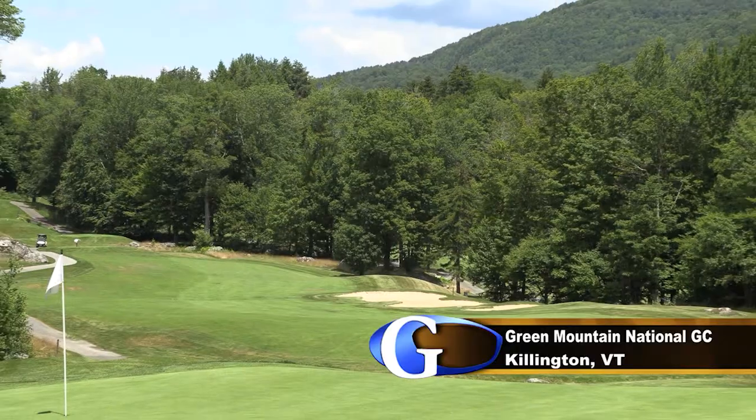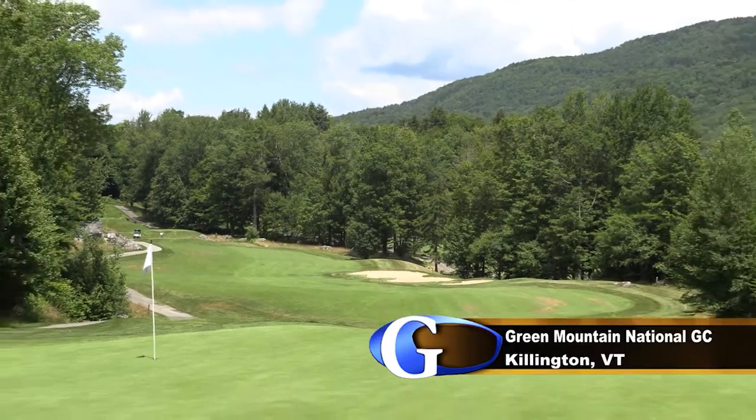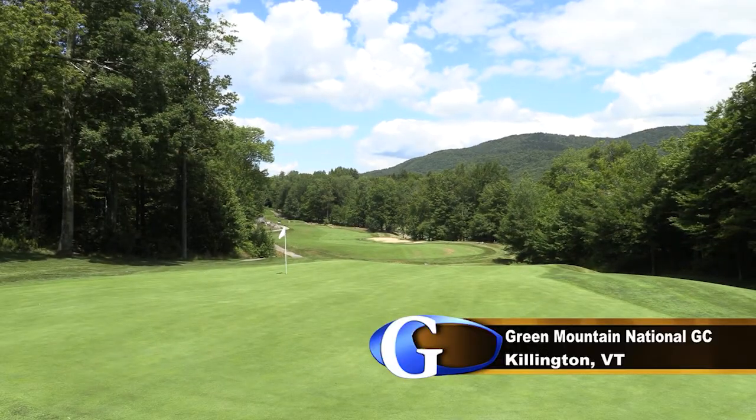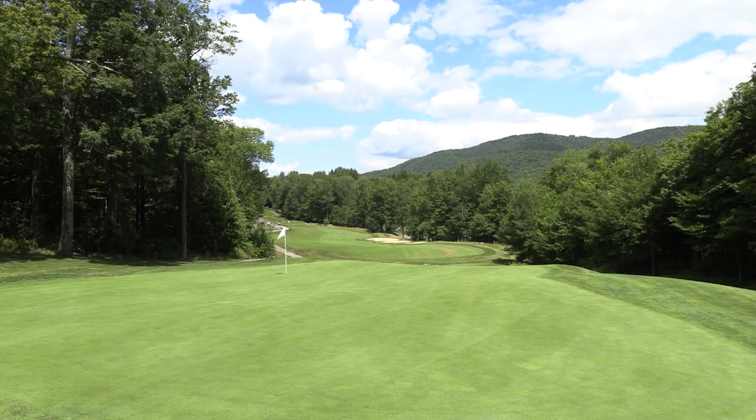To play your best at Green Mountain National, you really need to keep the ball in play. As I tell people, you've got to hit it to where you can see it. If you lose sight of the golf ball here, trying to take on a dogleg or something similar, chances are you won't see that golf ball again. So the straighter hitters are certainly going to outscore the longer hitters.